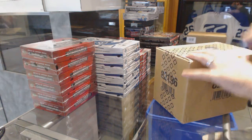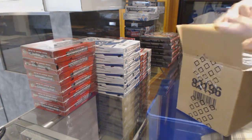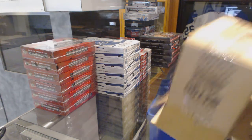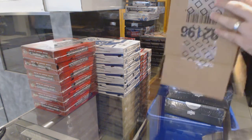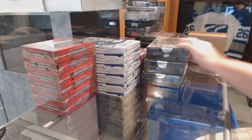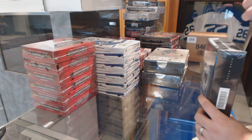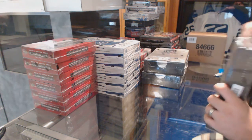Here we go, starting off CNC break number 6173. We have the 13-14 Upper Deck Cup. I don't have enough room to keep the case on there as well, so unfortunately, yeah, we won't know until we post tomorrow. That's kind of my rule-ish.